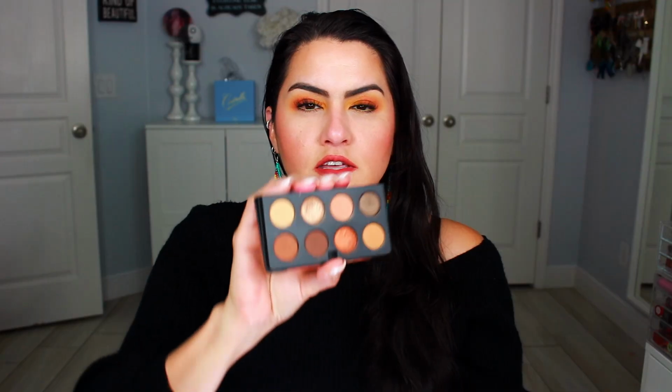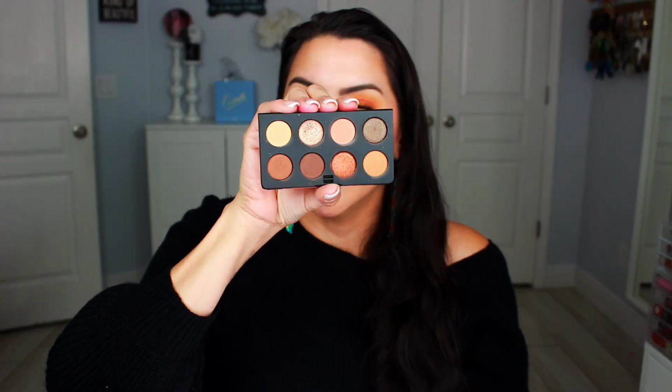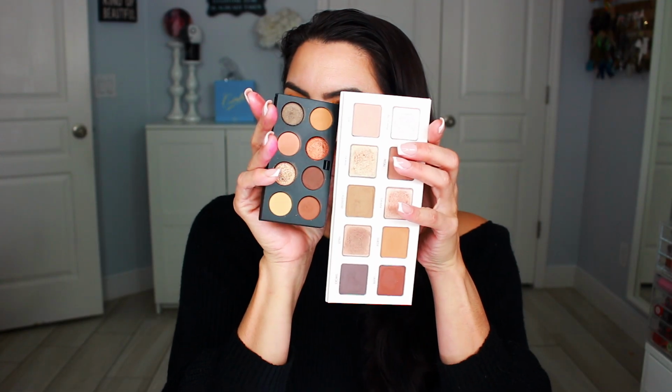Next up is the Smashbox Cozy Vibes. These are their tiny little palettes. They sent me two of them for review purposes, and this is super cute. I love this for cruising. I took it on my last cruise and really enjoyed it. This one leans more warm than the Wander Beauty, so it's one of the reasons that I like it a little bit more. So hopefully, let me see if I put them side by side.